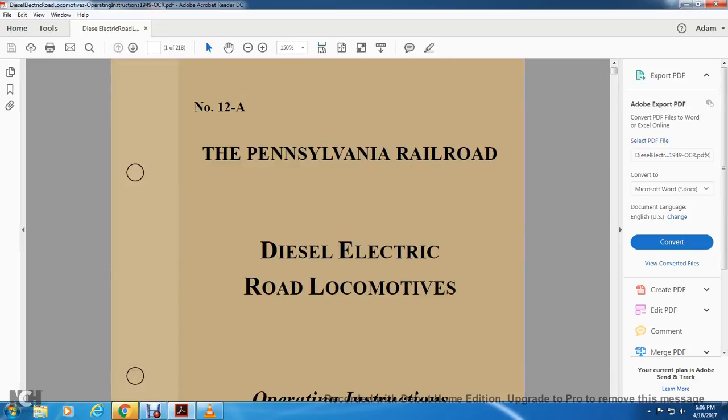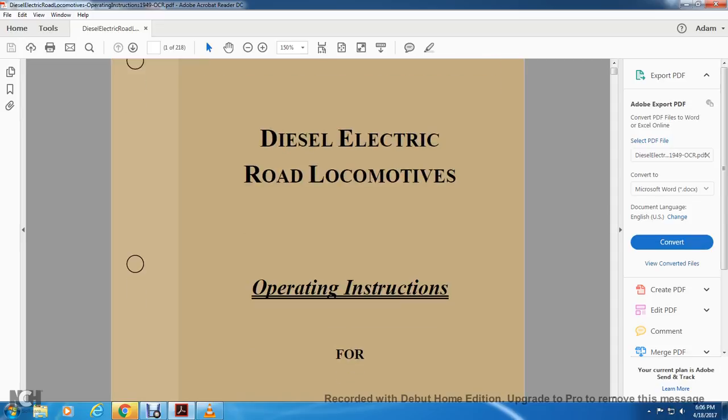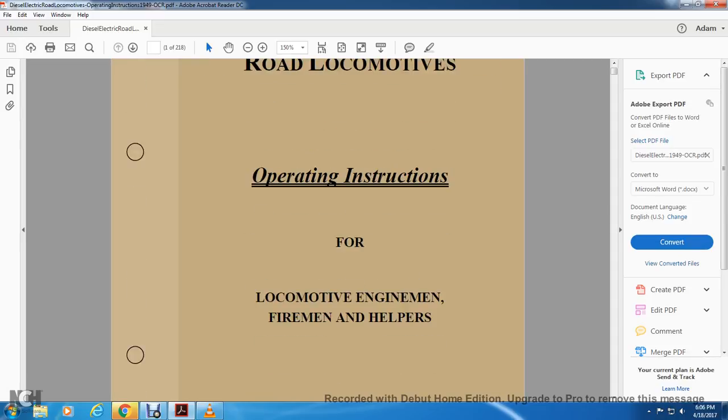And that is the end of the book. This has been Pennsylvania Diesel Electric Road Locomotives Operating Instructions for Locomotive Enginemen, Firemen and Helpers.